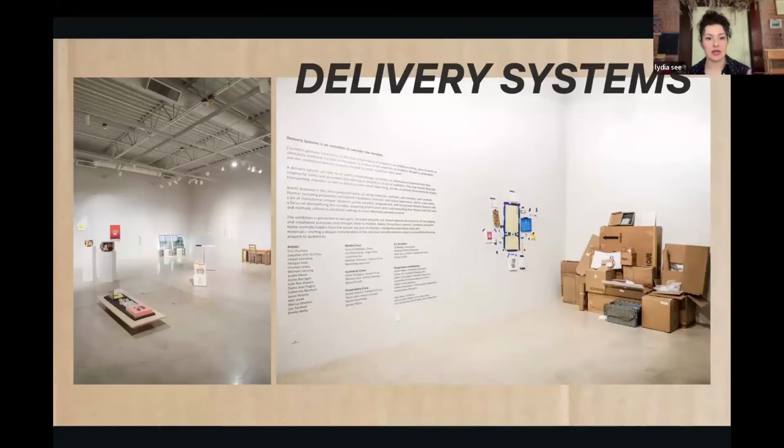So here's Delivery Systems, and you can see the piece that Catherine shipped to us in the lower left corner there. Delivery Systems was a show where we invited artists who had artworks that really needed a specific installation process to be spelled out to the art handlers. I invited artists to submit work that had to be shipped. They had to be based more than 100 miles outside of Tucson, which is where I am right now, so that they had to ship their artwork for my students to open. They couldn't hand deliver it.